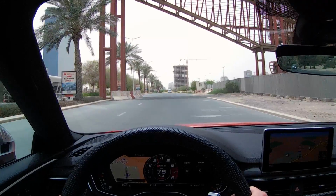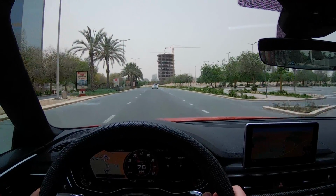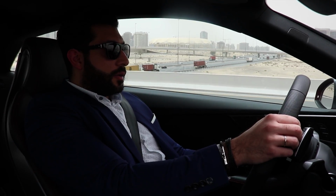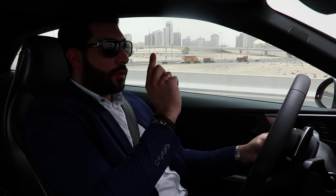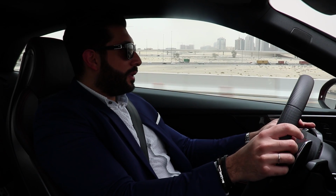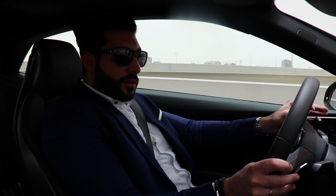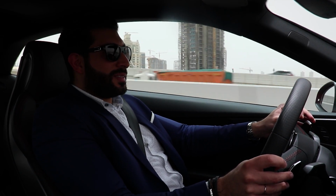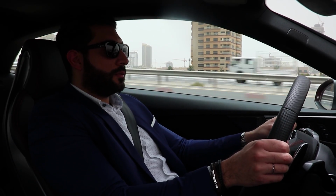But the acceleration is savage. It just really puts you back in the seat. And the Quattro is great. It's really nice. I think the sound will grow on you a little bit more. It doesn't sound bad, but it's not raw enough. I think the engine sounds great. It's one of the best engines ever. 2.9, 444 horsepower, 600 Newton meters, and absolutely no lag.